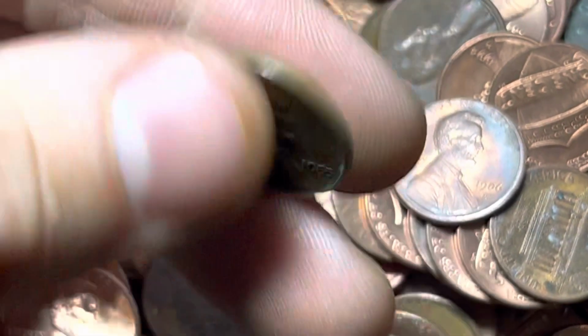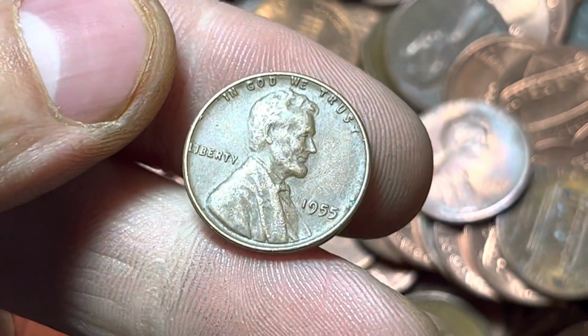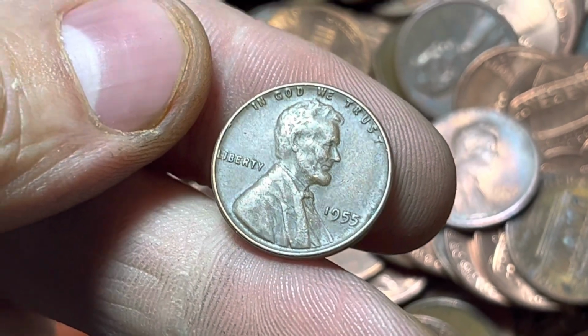But on top of those 2, I did spot another one outside of the bag, so let's take a look at that one. And that is another 55. Alrighty, let's keep at it.